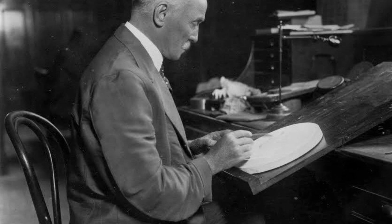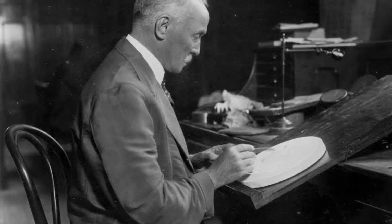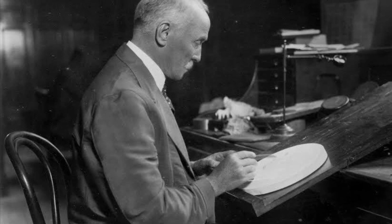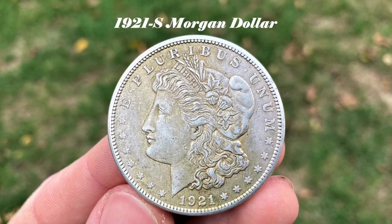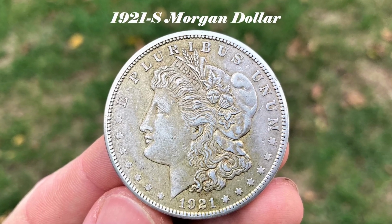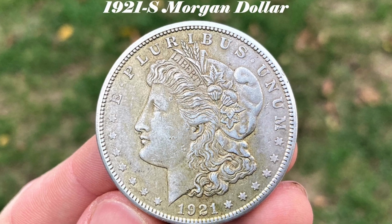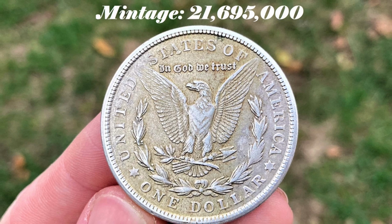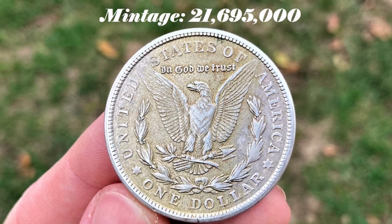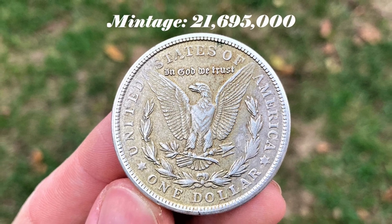Often considered one of America's most attractive coins, the Morgan dollar was named after its designer, United States Mint Assistant Engraver George T. Morgan. Initially minted between the years 1878 to 1904, the Morgan dollar was produced for one additional year in 1921. This was due to the Pittman Act of 1918, which eventually led to the melting of 270 million silver dollars for sale and exportation.